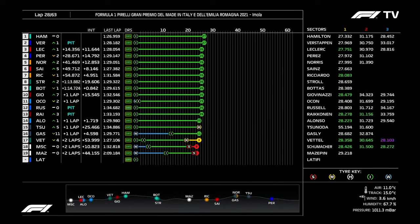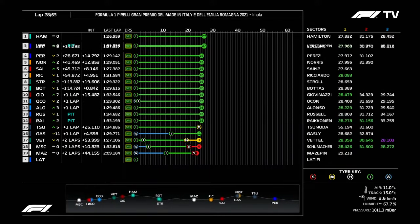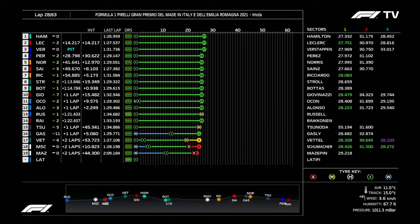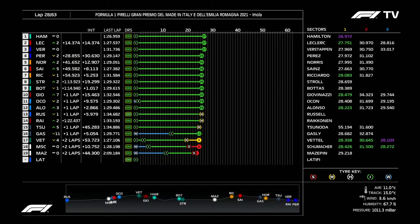They're hoping that while Max is getting up to speed on his tyres, Lewis can go faster. So I would imagine with Lewis there would have been... Hey, firm. Let's go for it, Lewis. Let's go for it. You've got 1 lap.